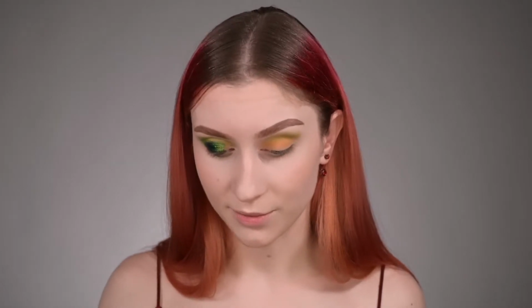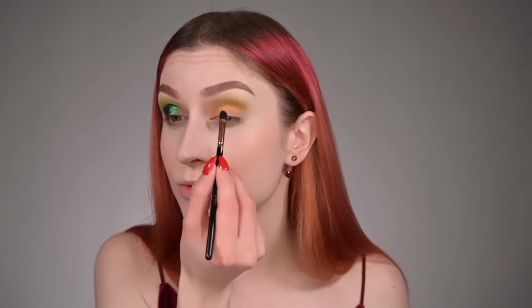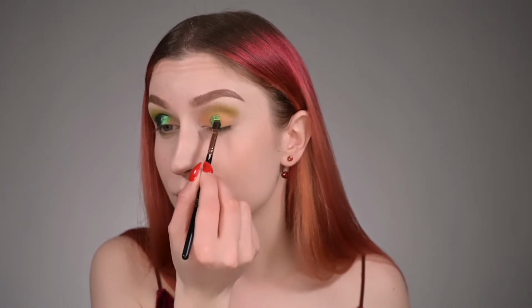Oh, that's really pretty. I wonder, are they going to crease or not? Because they look really good. I'm kind of impressed by how this loose pigment works. So far, it looks really nice.